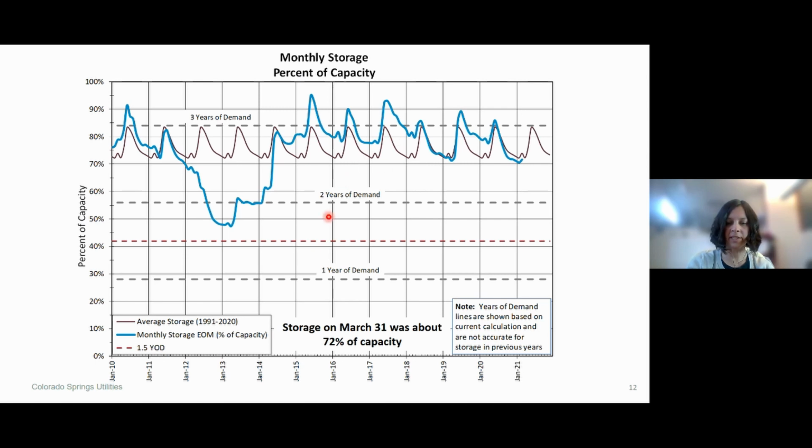The other thing to take note of on this graph for later in the discussion is this dotted red line. This dotted red line represents a year and a half of demand in storage. And how we calculate that is we take the previous 3 years of our customers' use and average that out and call that a year of demand. And then these lines just track where 1 year of demand storage would be, the lower gray dotted line. This red line again is 1.5 years of demand and storage, 2 years of demand and storage, and as of the end of March, we are at 2.6 years of demand and storage. And we'll discuss that 1.5 years of demand and storage again later and why it's important.